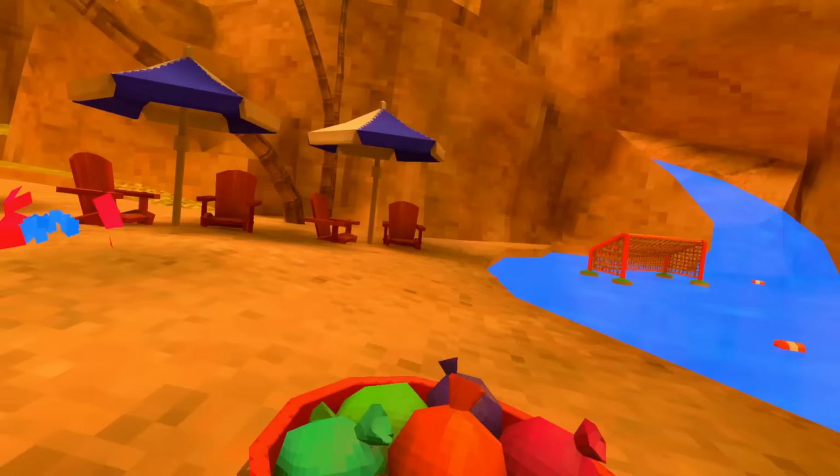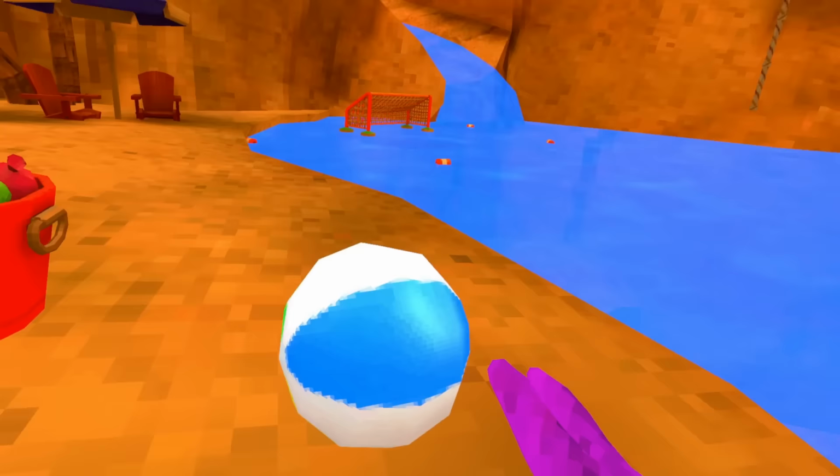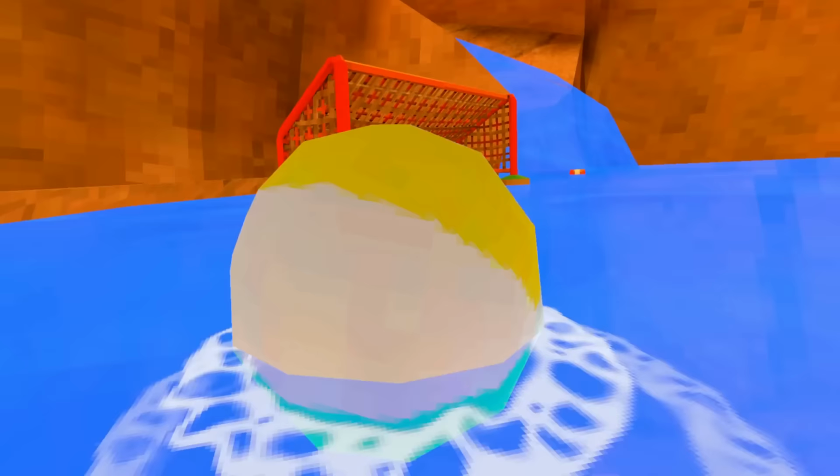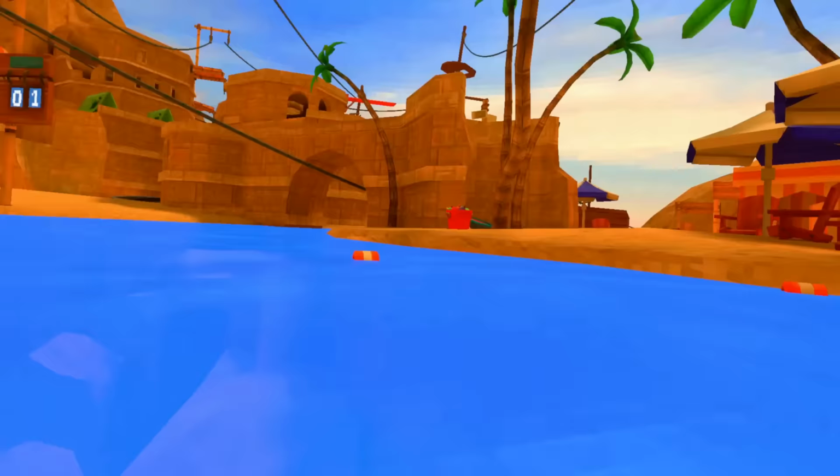Woo! And as well as that, you have the ball and nets, so you can play water soccer. Water Rocket League in Gorilla Tag. Come on. No! Oh, I gotta get a goal! Yeah! You also got some balloons down there, and there's some balloons up there.